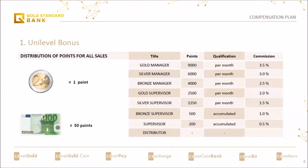But each one of those individuals was a new Unilevel startup for you. And cumulatively, you have all 3 of their volumes for all their teams to infinite volume beneath where you started it, flowing up through you. And if it adds up to 9,000 points or 18,000 euros in volume, you would be a gold manager.